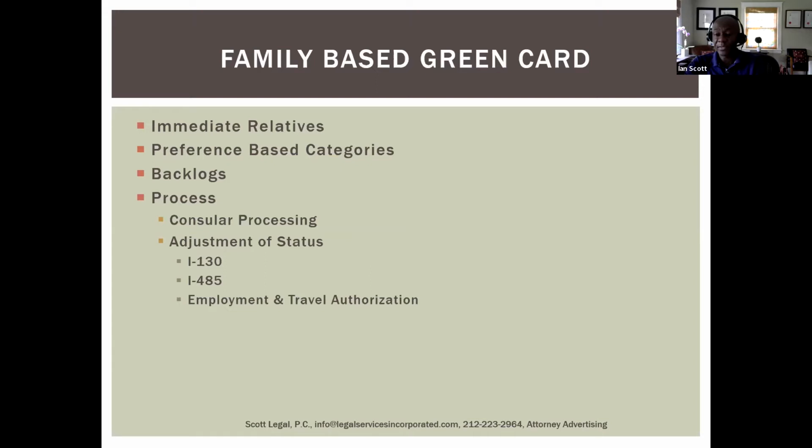So if it's family based, it's always going to be I-130. If it's employment based, it's going to be I-140. If it's EB-5 investor visa, it's going to be I-526. So there's always going to be an initial application that looks at the merits of whether or not you meet the qualifications. So if it's a U.S. citizen sibling, are you a sibling? Birth certificate and records and such. If you're marrying a U.S. citizen, marriage certificate, and is it a legitimate marriage? That's what the I-130 is going to be looking at.